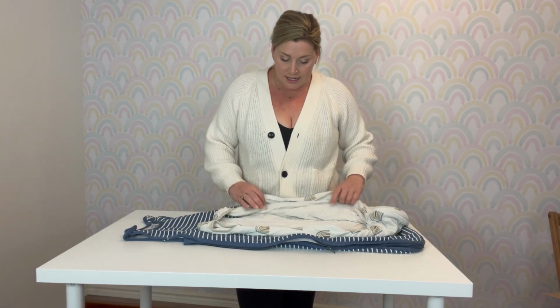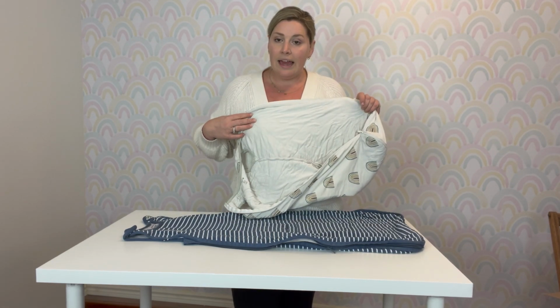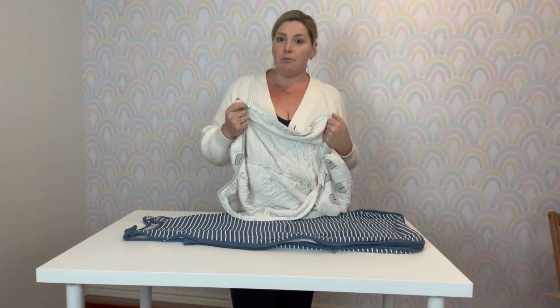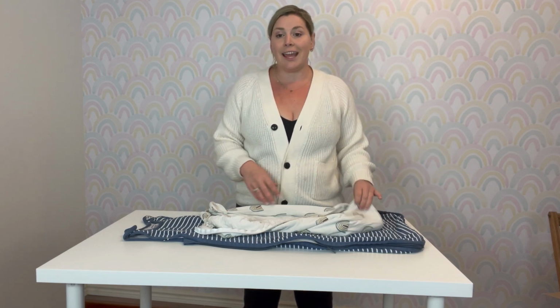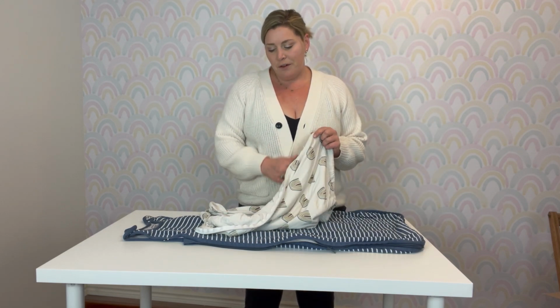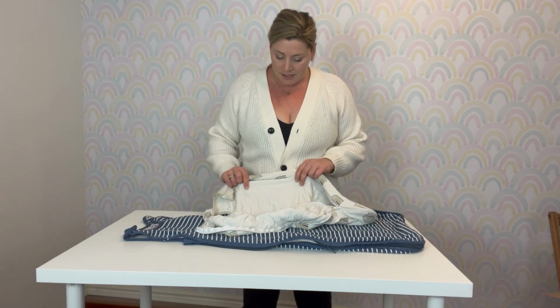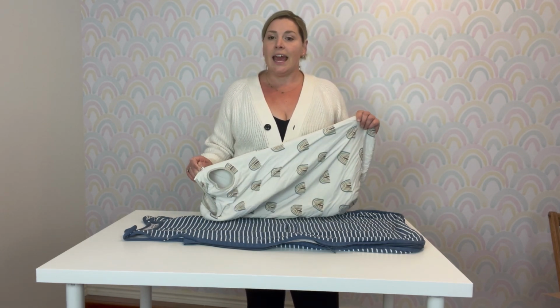The stitching on the inside, it's quilted on the inside. This one here has held together really well. And I do think that's because this is a younger size, and so there's not as much pull and movement. The older version that I have, which would match my kids when they were standing, crawling, trying to move around and stretching, the quilting on the inside has kind of snapped. So it's got some frayed threads on the inside, and so that's just something to keep in mind.